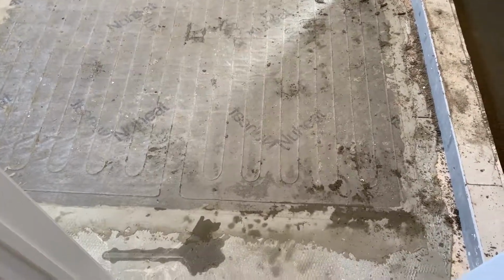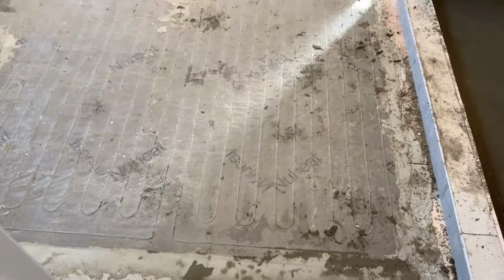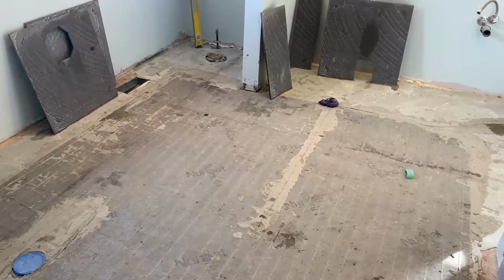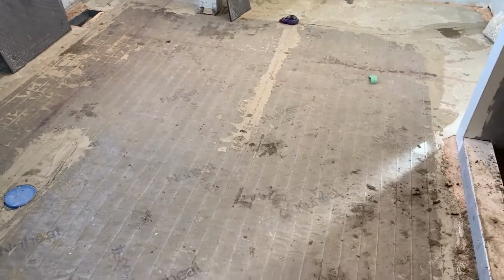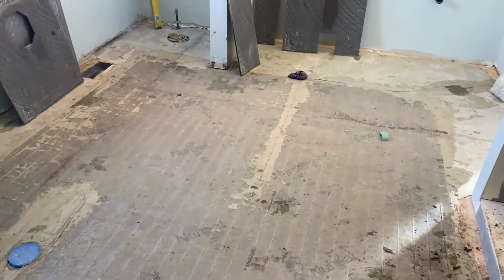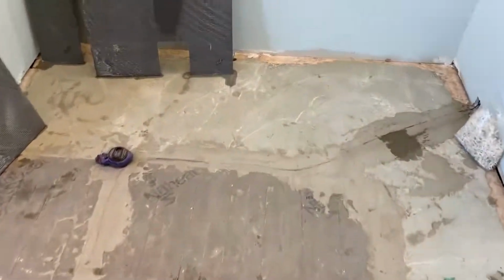So typically we do dry pack. The contractor wanted to do it this way, where he's putting the mesh and a skim coat, and then he puts the mat down. Or typically, if it's individual wire or a water heated system with the half inch white plastic piping, then we bury it with the dry pack. So we have a nice level laser floor, everything is covered and ready for installation, and you have a nice strong floor to last many years.